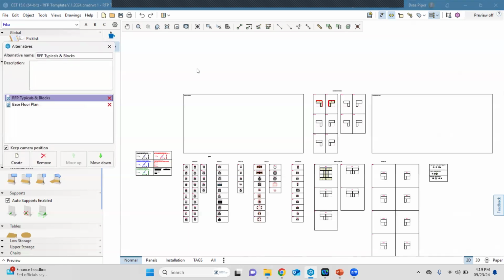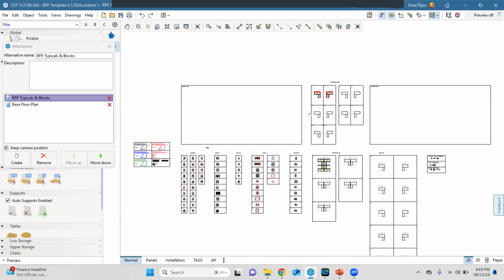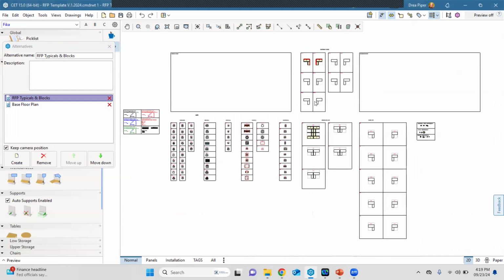Okay. Additionally, we have multiple alternates created in the template. So this first one that I've been going over is our RFP typicals in blocks. It's used as kind of a working space to update blocks without having to search your entire drawing to find the block that you need to update. And it also just has a quantity of 1 of each item.